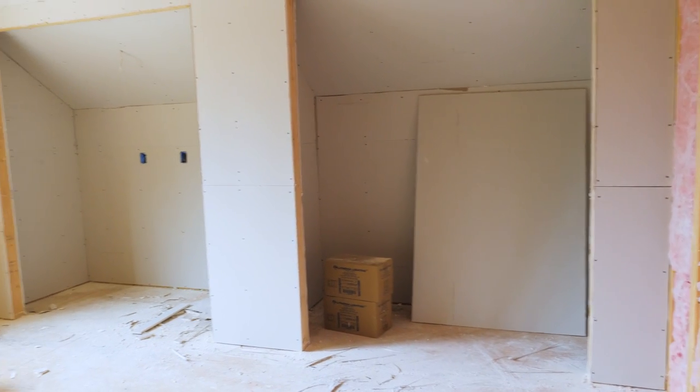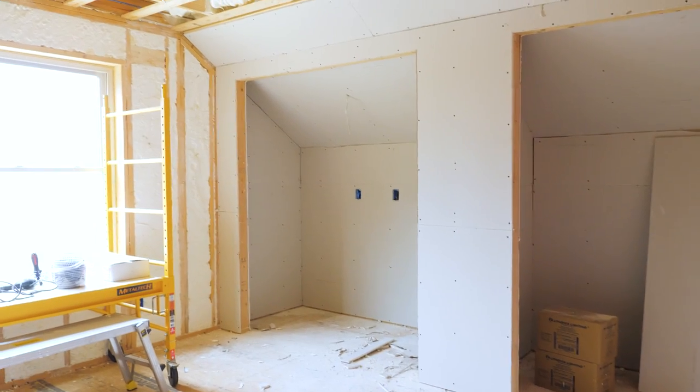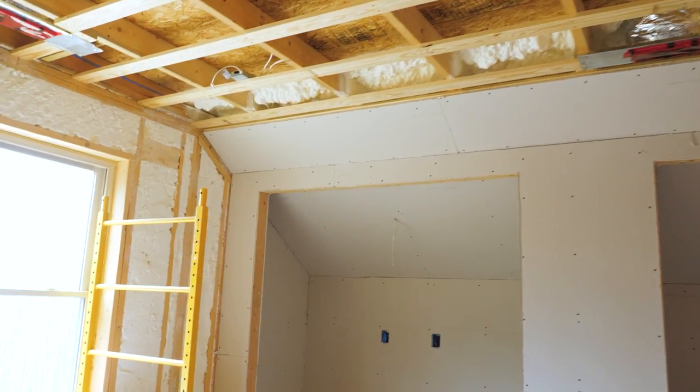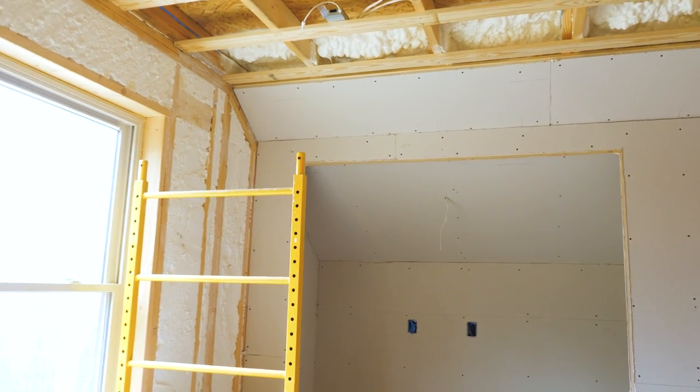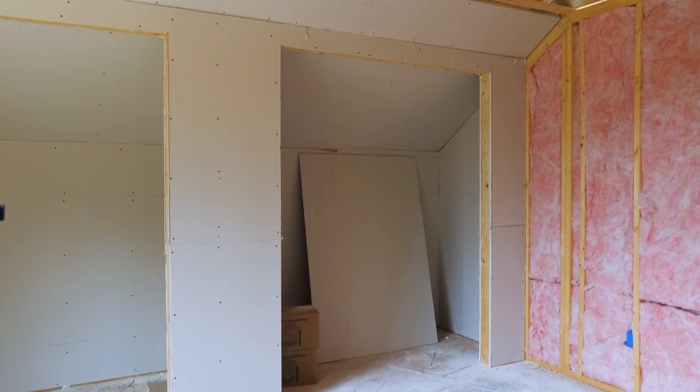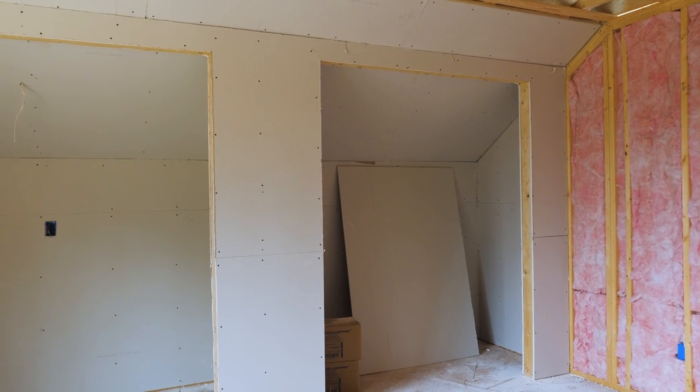Closet number one is done. Unfortunately, his helper didn't show up. He was supposed to show up at lunchtime, so he did all this and the other closet by himself, which is probably still more than I could get done in a day.